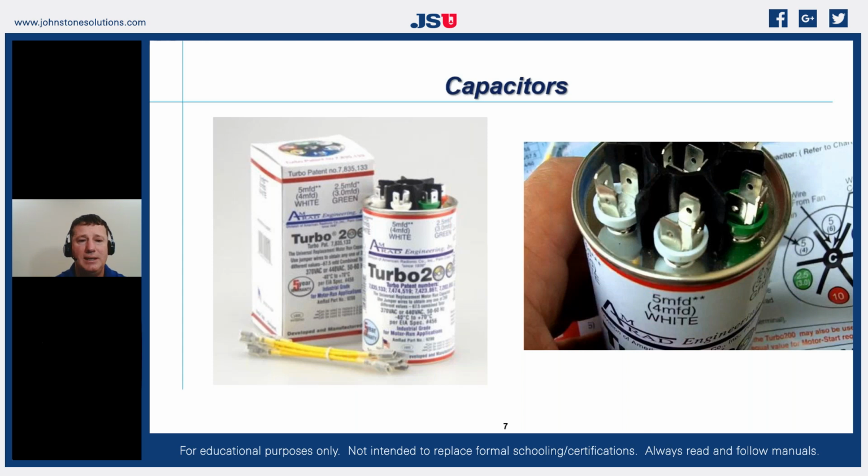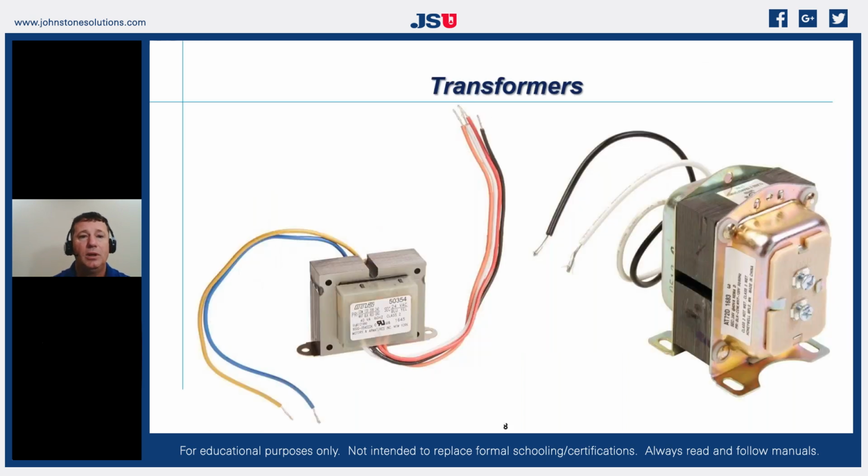They've now even got the little minis that I can do for just plain run capacitors for fan motors. So usually there's a 200 to 200X, and then there's the little mini, and we'll go into those, and we'll talk about setting them up, and we'll dive into detail on these. But just be aware that if you do not currently stock universal capacitors on your service fans, you should.